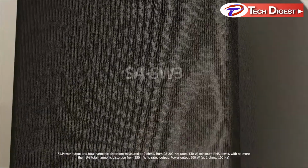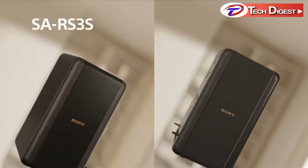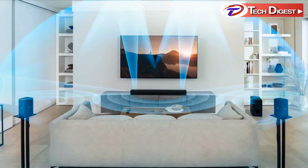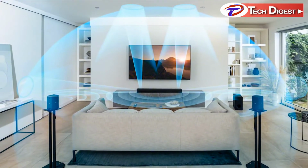The smaller of the two is the SASW3, still giving you 200 watts of power, but might fit in a smaller room or an apartment or something like that. And finally, you can add the SARS-3S rear speaker kit, which will give you true surround coupled with the expansive sound of the bar itself for a true theater type experience.